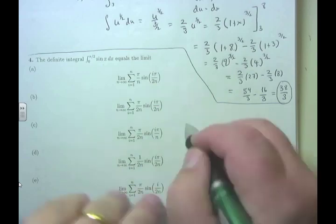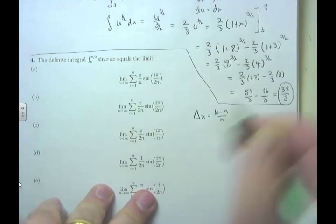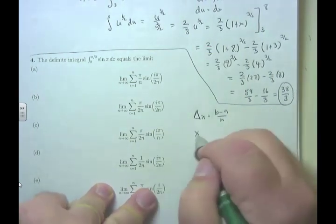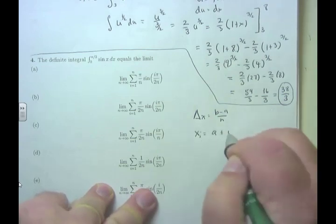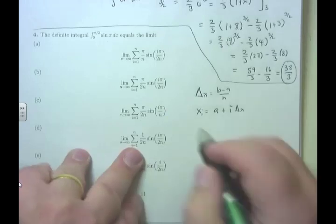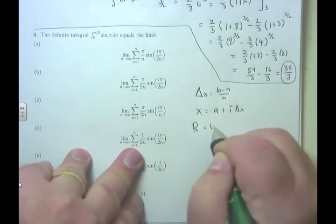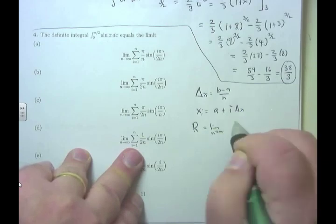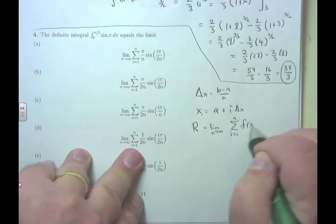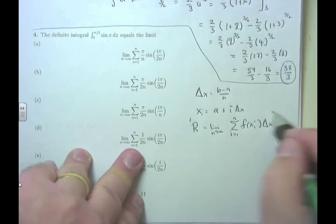First thing is this. Delta x is equal to (b minus a) divided by n. Second thing is this. x_i is going to be a plus i times delta x. And the third thing is that the Riemann sum is going to be the limit as n approaches infinity of the sum as i goes from 1 to n of f of x_i times delta x. There is your Riemann sum formula with the parts.